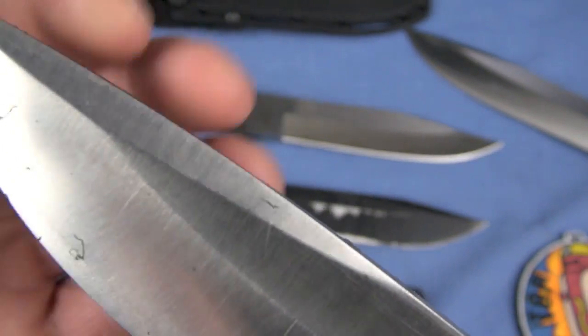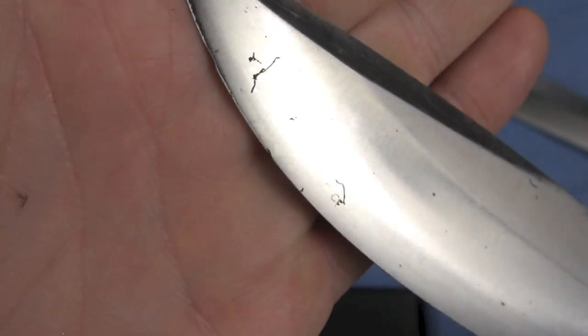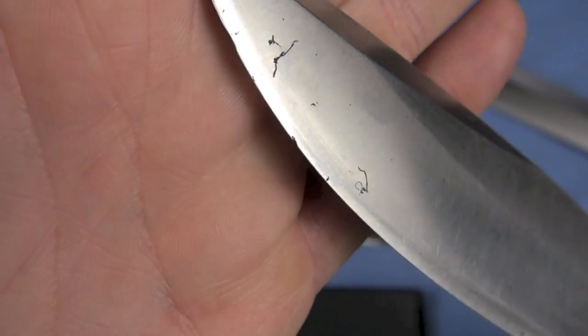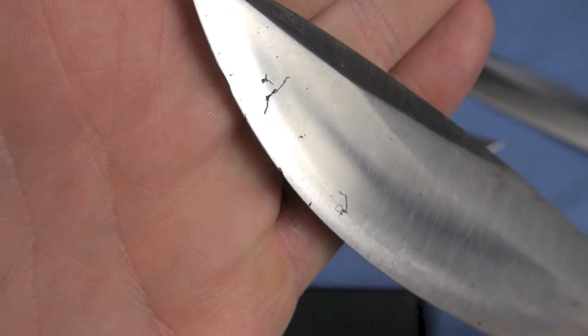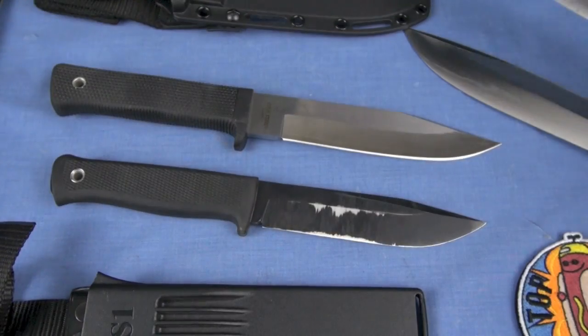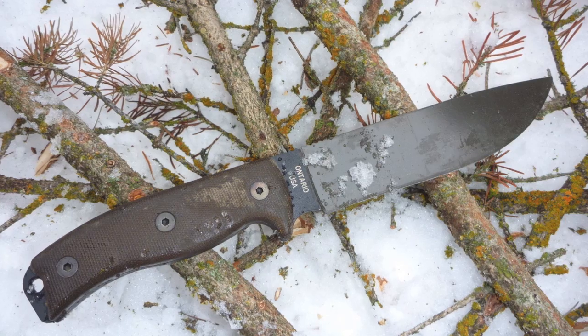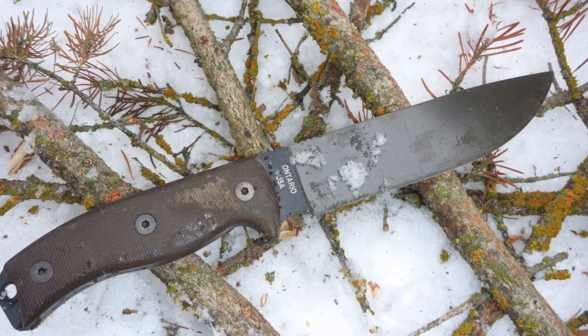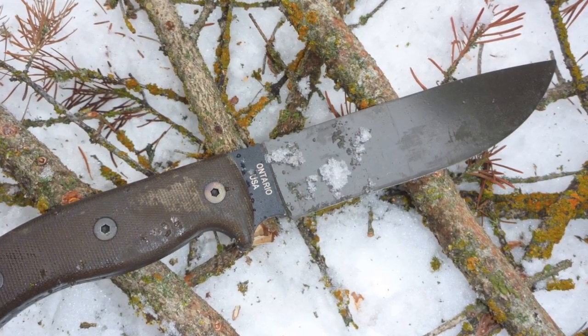There's one right there. You'll see the nicks in this blade, and that is a downside. You know, the VG10 core is going to be a little bit more brittle, has more chromium, it's going to chip out easier. And when I'm batoning, I go through to the rock, gravel, whatever, boonk, I just chipped the knife. Wah, wah. Happens. If you care about that, you need to run this or something like it, a carbon steel knife, and just put up with the maintenance.